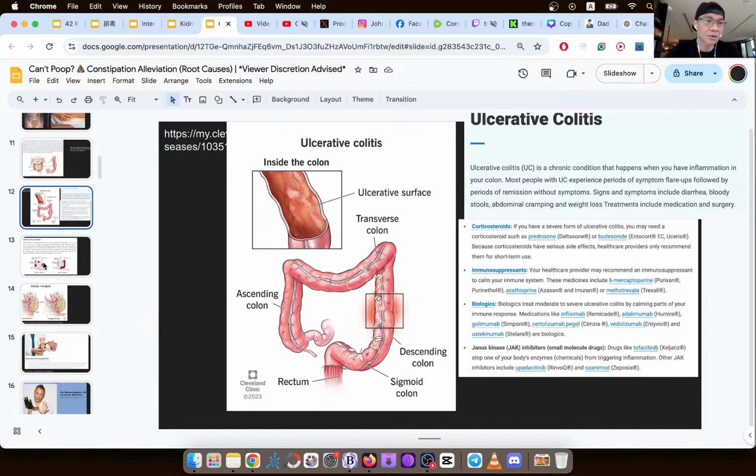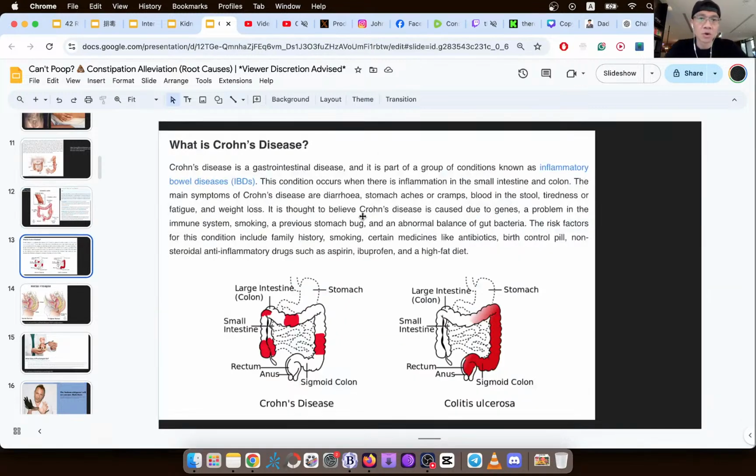Now, what else do we have? Crohn's disease. Crohn's disease is another gastrointestinal disease, another IBD. This condition occurs when there's inflammation in the small intestine and colon. The main symptoms of Crohn's disease are diarrhea, stomach aches or cramps, blood in the stools, tiredness, fatigue, and weight loss. It is thought Crohn's disease is caused by genes, a problem in the immune system, smoking, a previous stomach bug, and an abnormal balance of gut bacteria. The risk factors include family history, smoking, certain medications and antibiotics, the birth control pill, non-steroidal anti-inflammatory drugs such as aspirin and ibuprofen, and a high-fat diet.